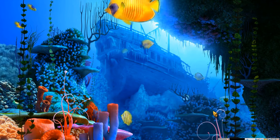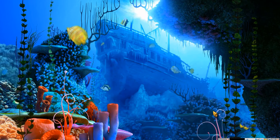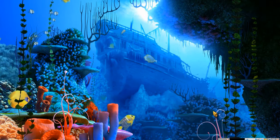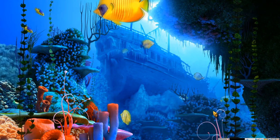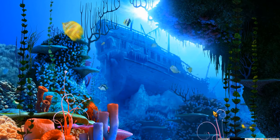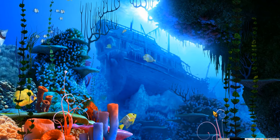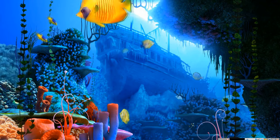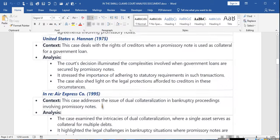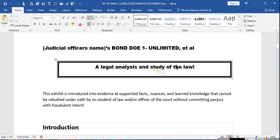All right, ladies and gentlemen, thank you for your patience. Those of you who are part of AMCF, AmeriLegion, the Securing One's Property Program, and the DAP program, we still have more information, more things that we're doing for you guys. But as you see, that's three different motions, plus a document, the rescission, plus the extra information. It's called an intent document. Give me a second. This document right here, the small claims analysis document, is an intent document. It's the legal analysis and study of law document.